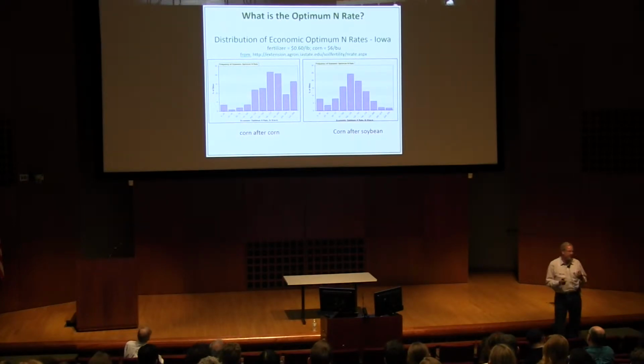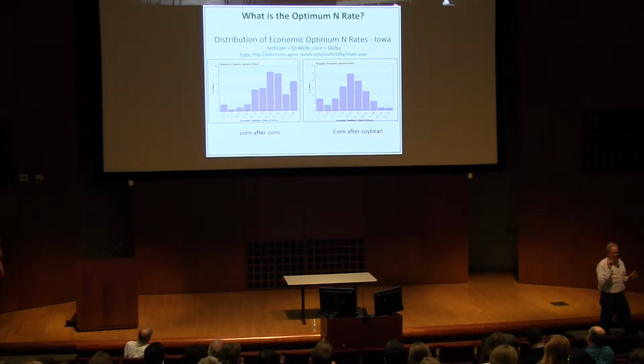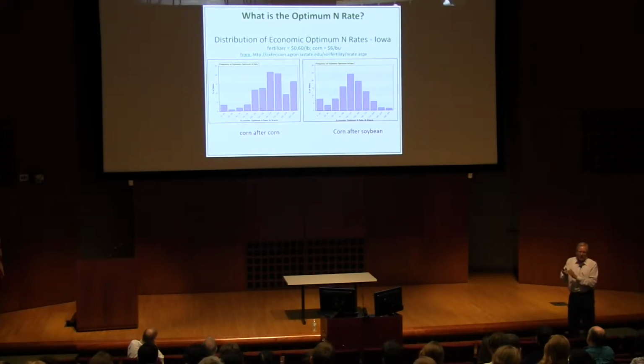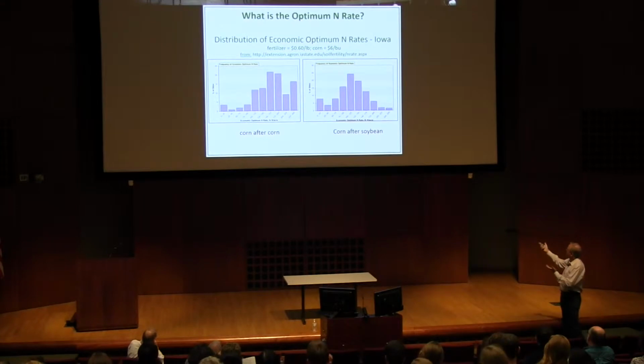So the idea is really, if we can match the nitrogen that the plant needs exactly, so we don't over-fertilize and we just provide exactly the amount that the plant needs, because it's a critical plant nutrient and it's important for yield. So what is the optimum nitrogen rate? Well, this is some data from Iowa, corn after corn, corn after soybean. So your optimum N rate may range from 100 to 250, actually probably 300.